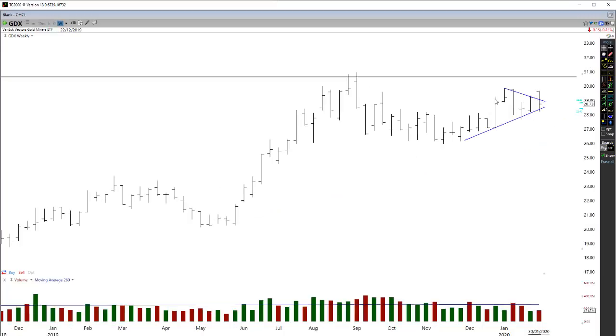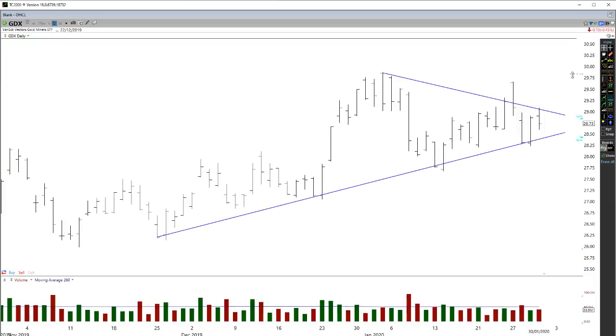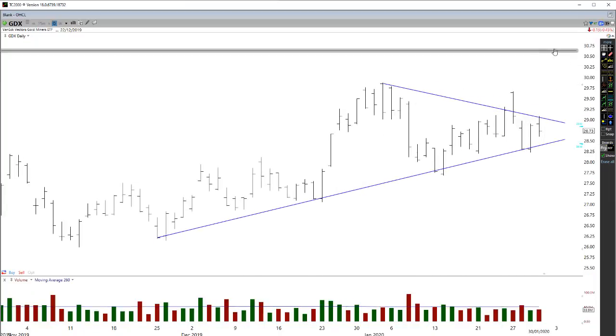If I bring up the weekly chart, we're likely to see a rise, at least back up towards that trend line. If we do get a little breakout through here, we're likely to see a move up from there. As you can see, we had a period of sideways movement, then we broke up. Now we're squeezing up into this level. If we start to see a break up and out, that's what we're likely to see.